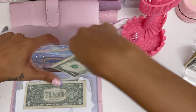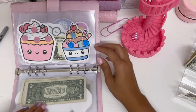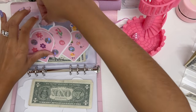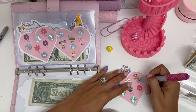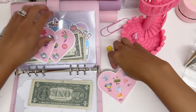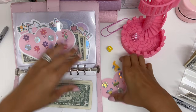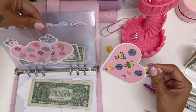There we go. And then we have $1 left. So let's put that $1 in this one right here. We did the $1 spot here, so let me cross that out. We didn't do that. Let's do the $1 spot in the other card, this one right here. Boom. Right there. Okay, cool. And let's just add that dollar there.